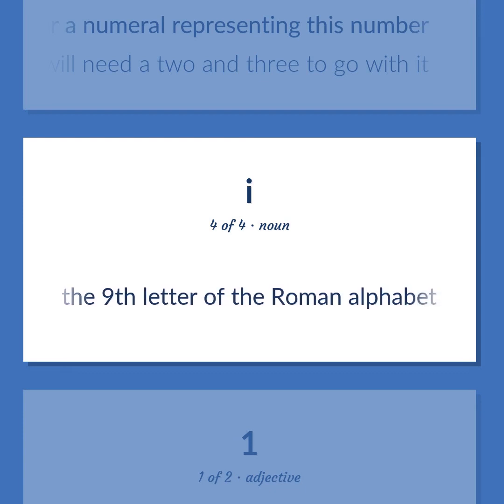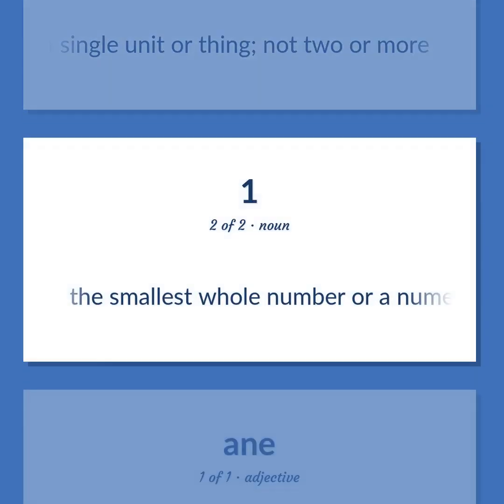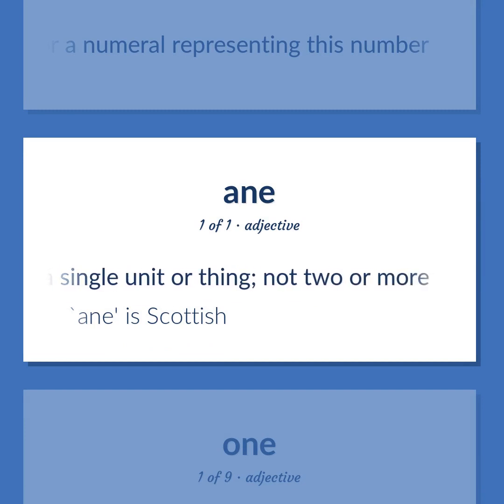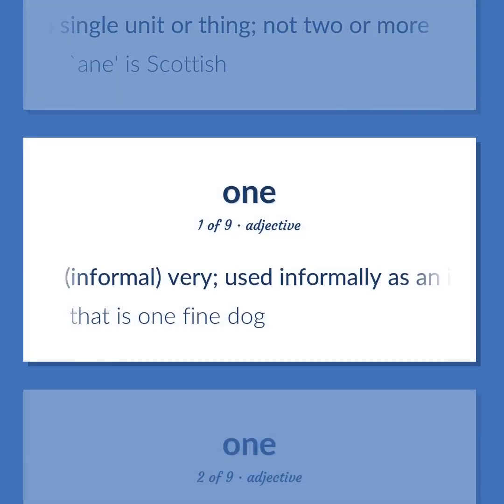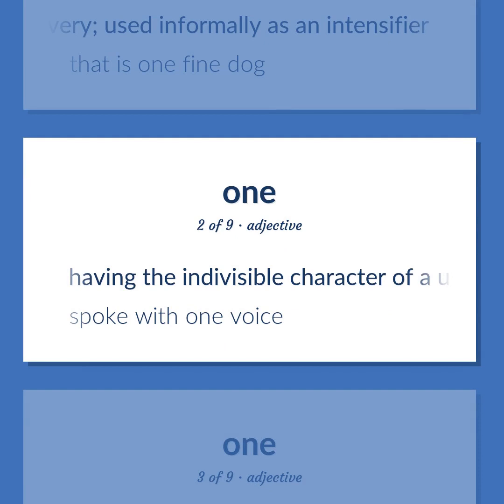The 9th letter of the Roman alphabet. Used of a single unit or thing, not two or more. The smallest whole number or a numeral representing this number. Used of a single unit or thing, not two or more. "An" is Scottish. Informal, very. Used informally as an intensifier. That is one fine dog. Having the indivisible character of a unit. Spoke with one voice.